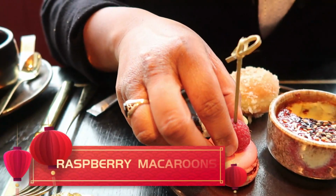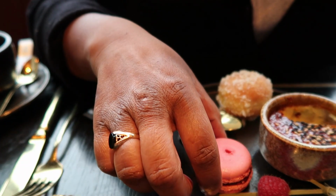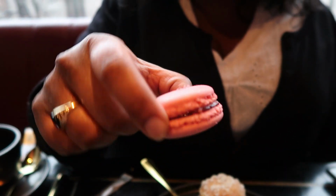Okay, let's go for it. The glittery raspberry macaron. It took a little bit of a minute because I could still taste the caramel, so it took a while for the macaron to come through, but that's nice.